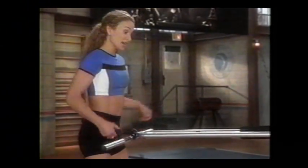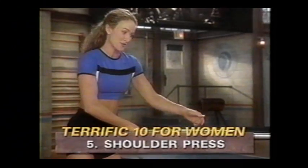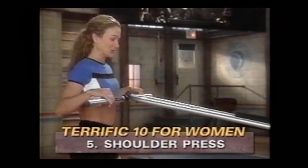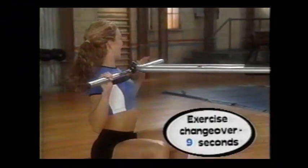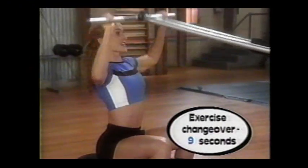Okay, my next exercise is for shoulders. Again, another great exercise to shape and tone the shoulders for those sleeveless outfits that we like to wear. And pushing up.